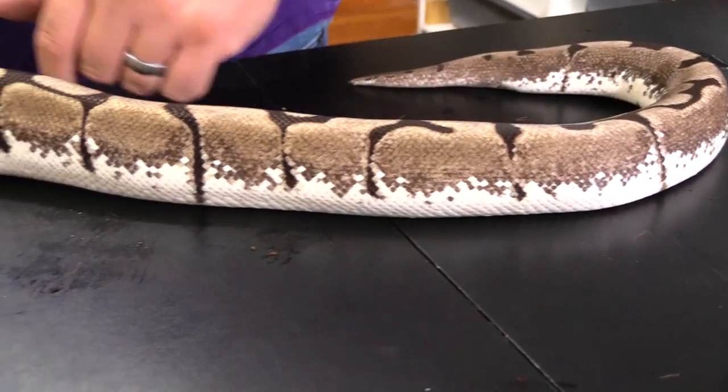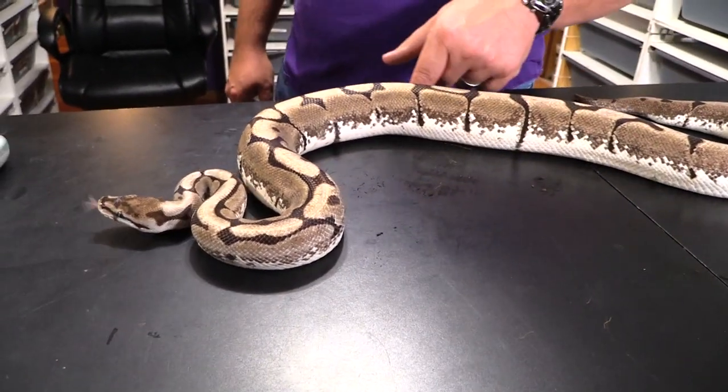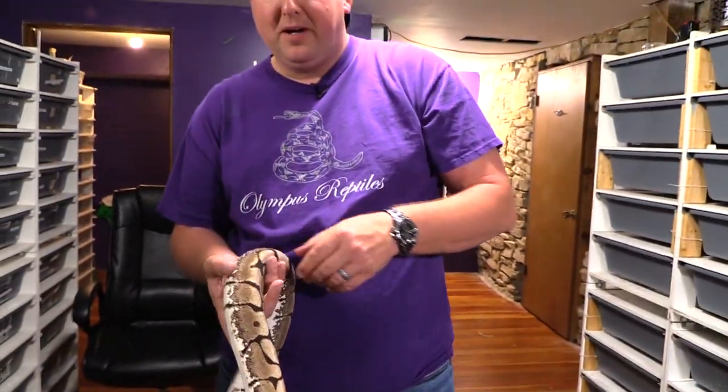Look at that. He's already ready to start. He's starting to push a little bit. See that? Where I can run my finger and he pushes back. That means we're just starting to think about girls, but I think there's probably more time before we're going to start doing that. You can see he's a pretty good sized male.